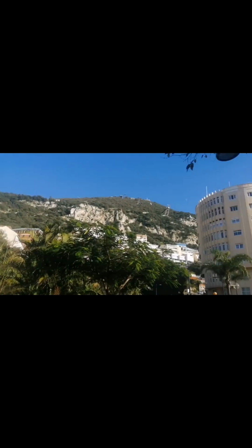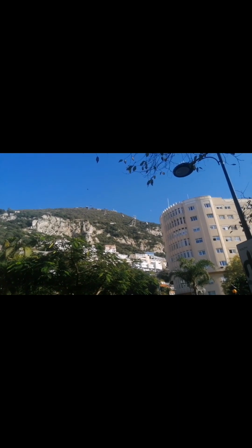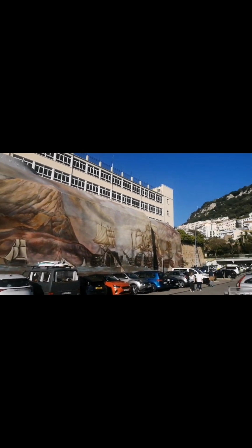And there's the gates. Let's have another look at the rock. Cable car, shall we? Never had an accident on it. Oh my god, I might be the first. Will the camera pick up that mural? Don't know. Lots of ships in the harbour, because this was the old harbour.